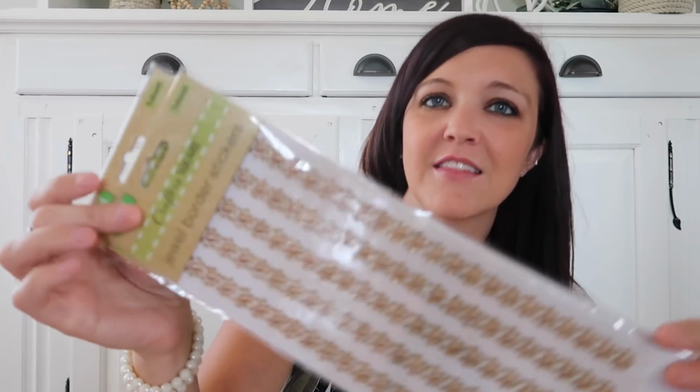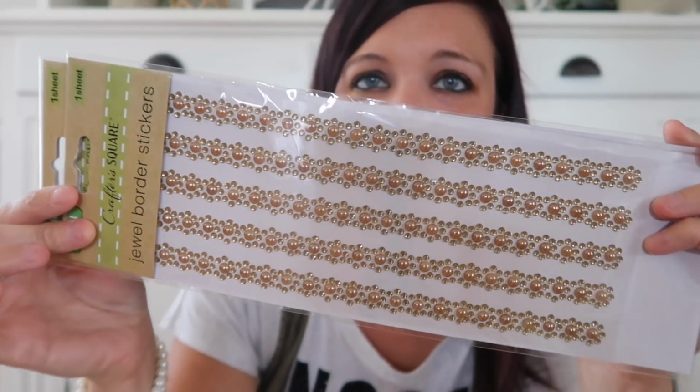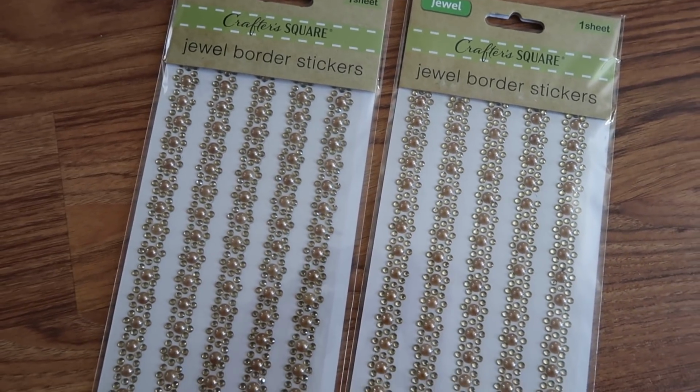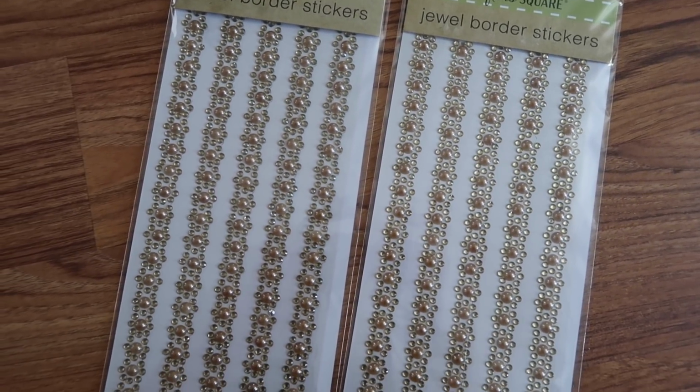All right, the next thing I picked up were these. These are jewel border stickers, and these are cute. Can I show you? Okay. I picked up 2 packs of these. I thought these would be fun, and I didn't really love the outside color, but you can just spray paint these, which I thought would be super fun to do.